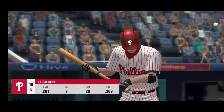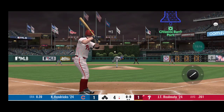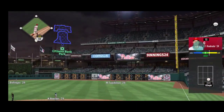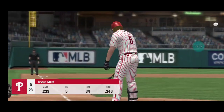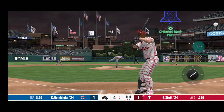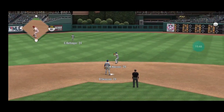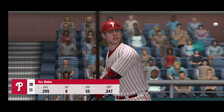Here comes JT Realmuto. He struck out his first time. And that's off the mark. 0-1. Smashed high in the air in the opposite direction to the right. Bryson Stott will come in 0-1 here in this one. He launches one down the middle. Alec Bohm will go for another one. He's 0-1.